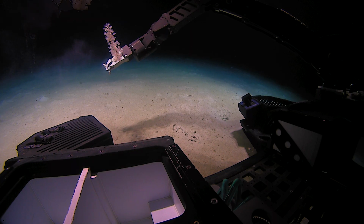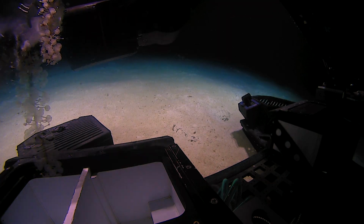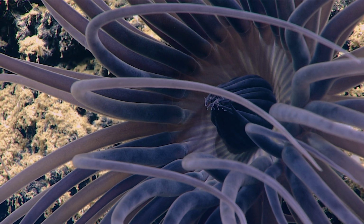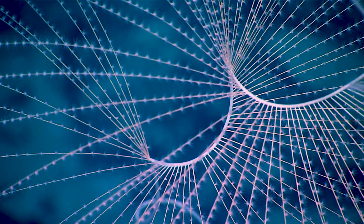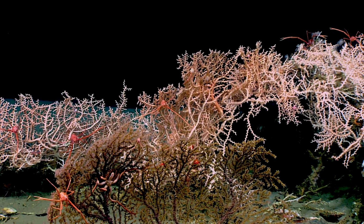Anything that we see here is very likely a new species as well. So thank you very, very much for collecting this. By being able to better understand an ecosystem in its entirety, that means that we can make better decisions about that area's management as well as its protection in the future.